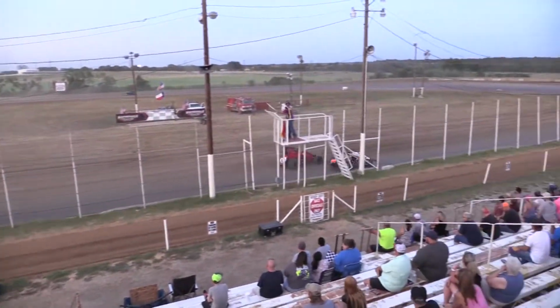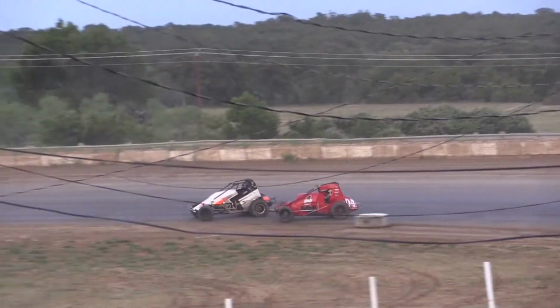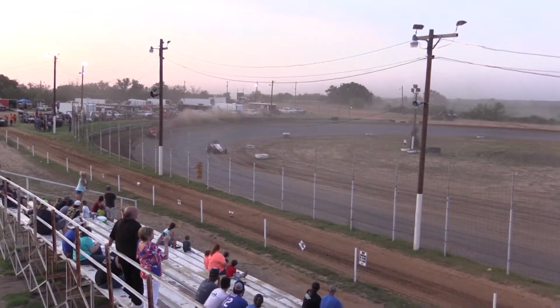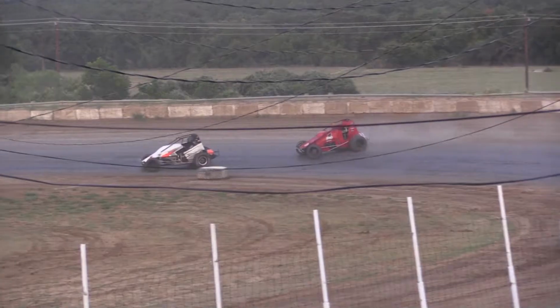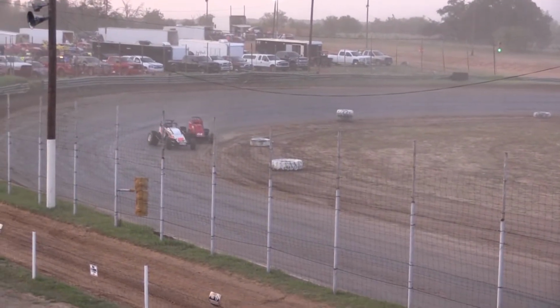Here comes Kyle Jones. Kyle Jones in turn 2, little contact out of 2, down the back straightaway. More contact with the cars in the back. Into 3, Jones goes high once again. Out of 4, white flag for Jason Howell. Jason Howell, Kyle Jones. Howell starting to pull away from Jones. Jones trying to close the gap. Barreling off into 3. Out of 4, checker flag's gonna come out for Jason Howell.